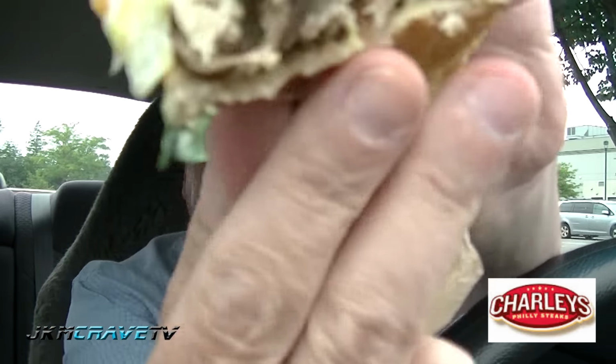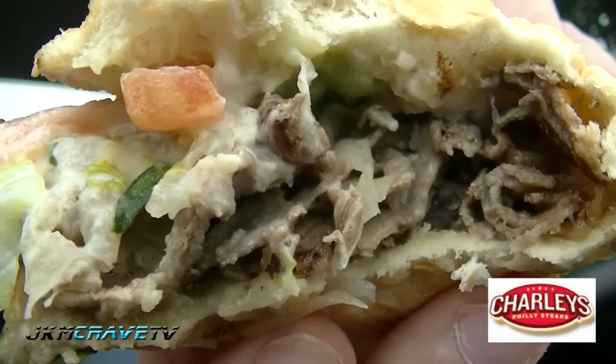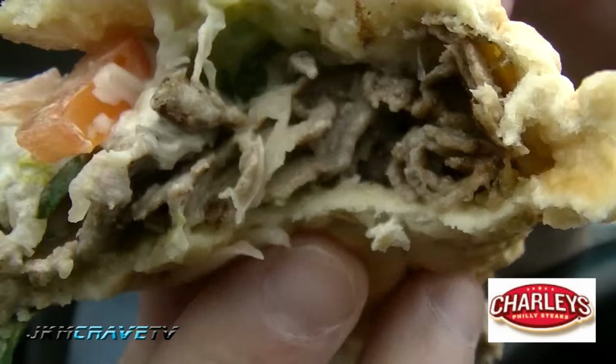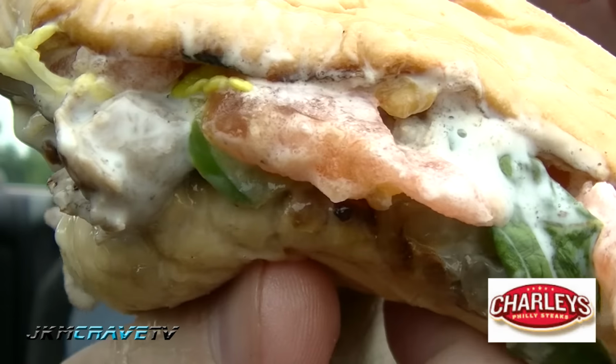Really good, guys. Forgot to mention, it also has onions, peppers, and mushrooms. Wow, it's kind of messy. Let me give it another shot. Really good, guys. I like it.